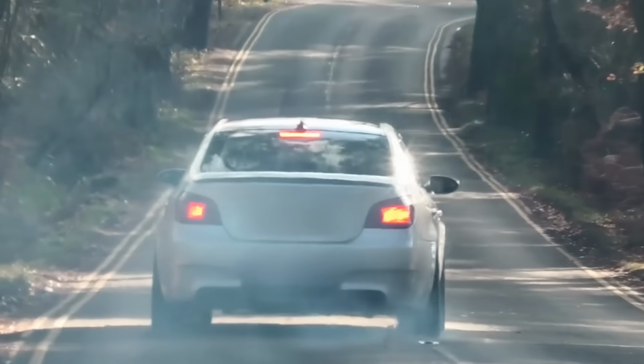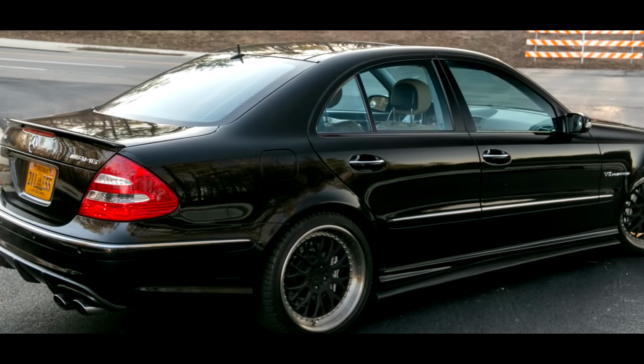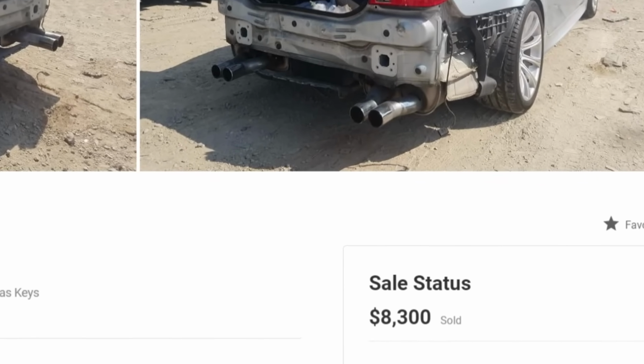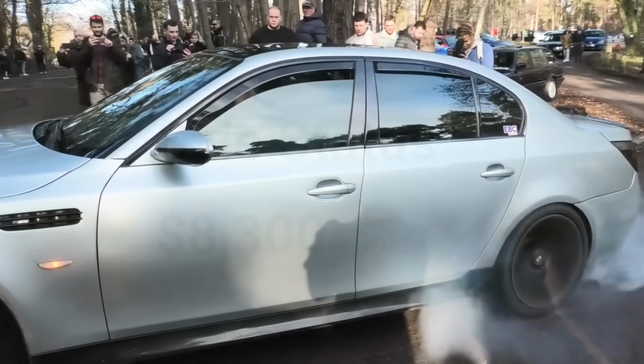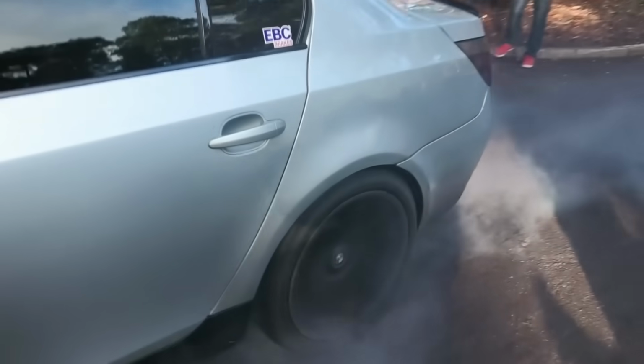A well-sorted one still costs about the same as the much better, much more reliable Mercedes-Benz E55 AMG, and since the parts prices are so high, wrecked M5s still sell for over $5,000. BMW really went with show over go on this one. In my opinion, it's a far cry from their best.